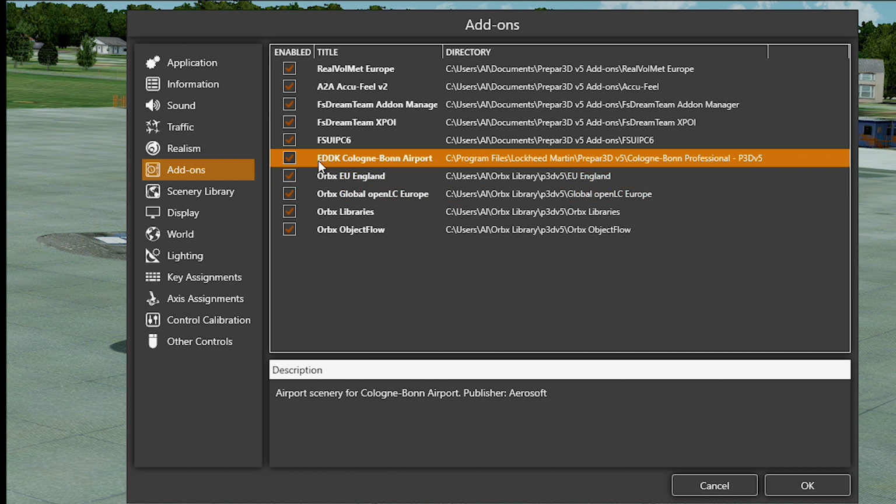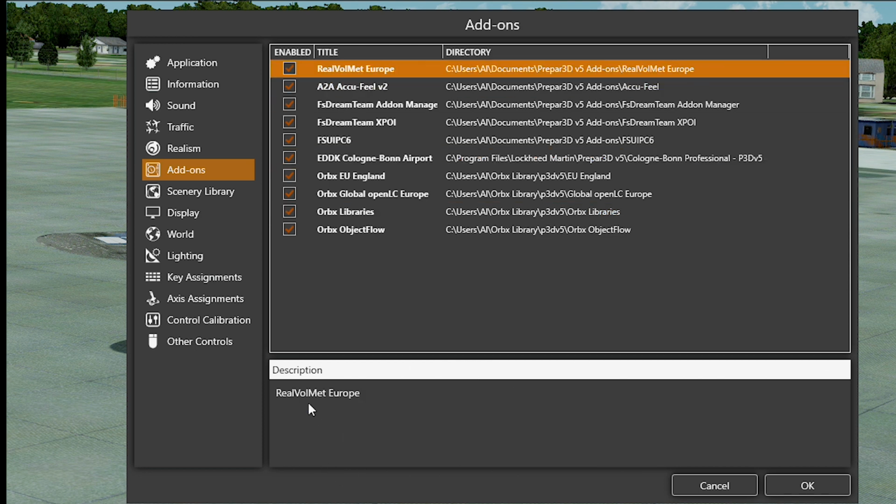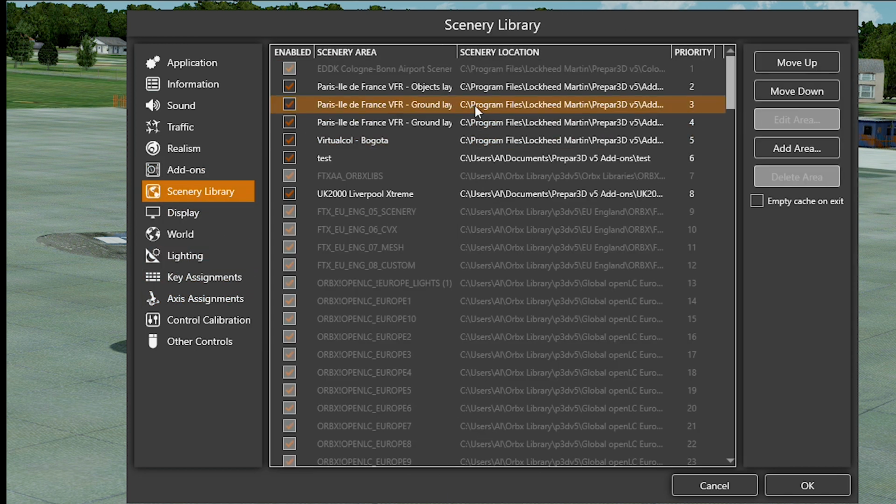For example, EDDK Cologne Bonn Airport, scenery for Cologne Bonn Airport, publisher Aerosoft or what have you. Real Volmet Europe, no description of what it does. It allows Volmet transmissions on your radio. So there's the add-ons that I've got installed on this. Not a lot of them at the minute. Scenery library, pretty much the same, all the same stuff. You know, add area, move areas up and down, empty the cache on exit.